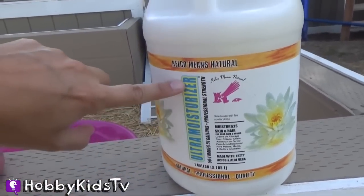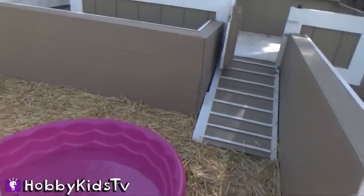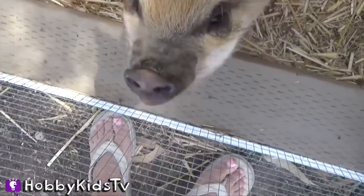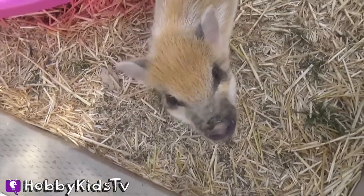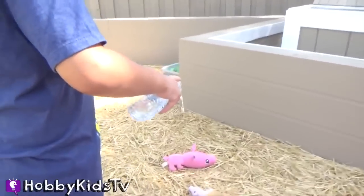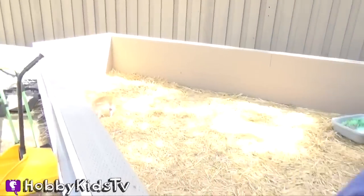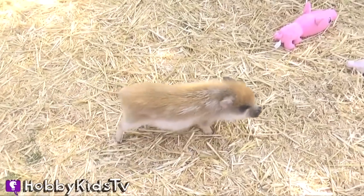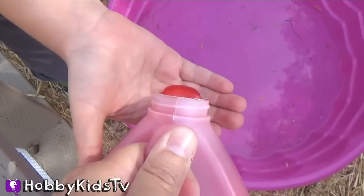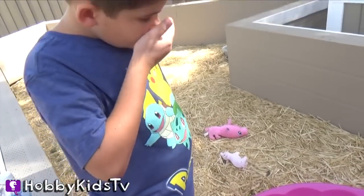And this is Ultra Moisturizer. We're gonna use this after we give her a bath to make her hair really, really soft. Yes! You're gonna feel so pretty and not be sticky, and you're gonna be soft. First, we're gonna get her a little bit wet. We waited until it was a hot day so that way she wouldn't be so worried about a bath. You don't need much. A little bit goes a long way.